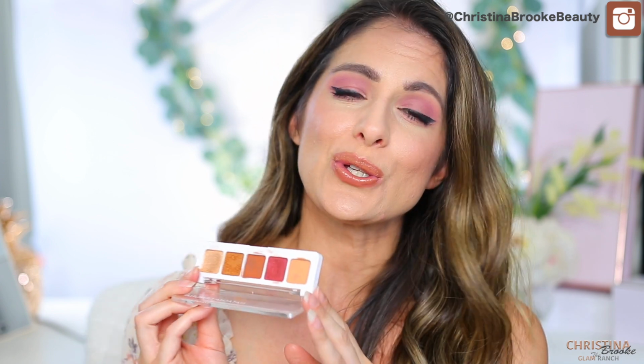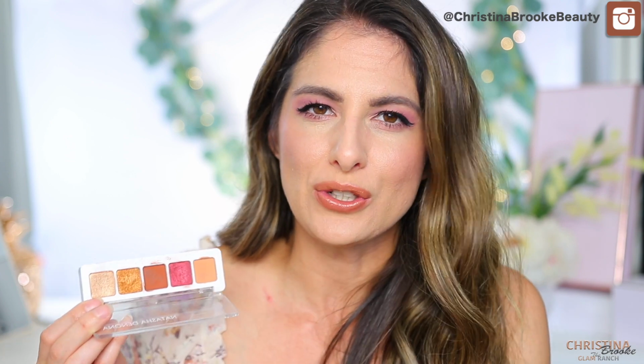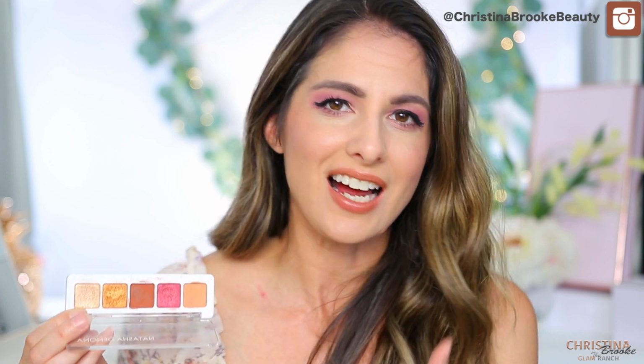Now the reason that it's third in line is because I'm not in love with the formula of this particular mini. Some of these are just not the same Natasha Denona formula. I don't know if this was back when she first started doing minis, and I think they might have skipped out on the formula a little bit when she created these. So the formula is not the best. Some of them are better than others, and you can create really pretty looks. So if you guys really like Natasha Denona and you want to have her mini but you don't want to buy a big expensive one, you're going to get a good look out of this. It's not like you're going to get a bad look.